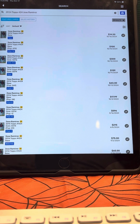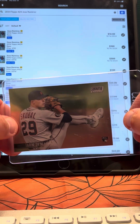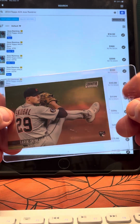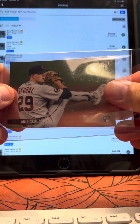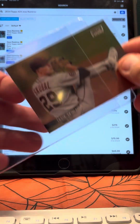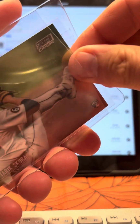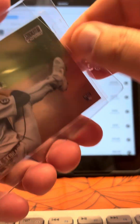A couple more cards I think I'll show you. Then we'll wrap up this video. Here's one. Not even going to look this up. Market Movers. This is one of those I was talking about earlier with being a PC card. All these scratches and whatever, those are just on the card saver. But Tarik Skubal had a fantastic year for the Tigers, and I love this card.